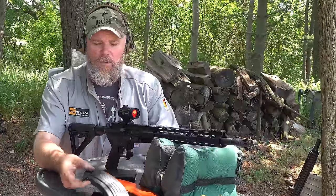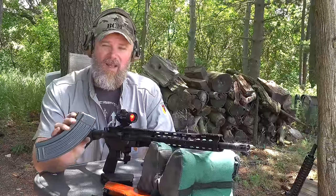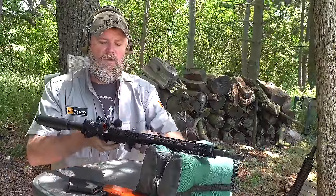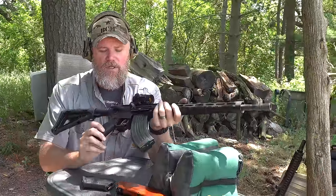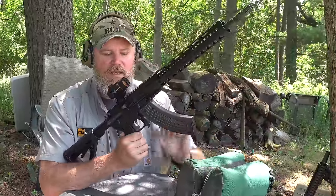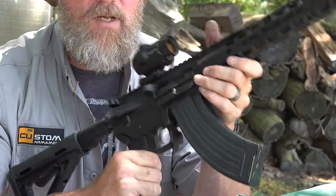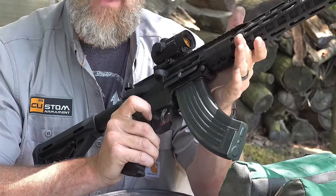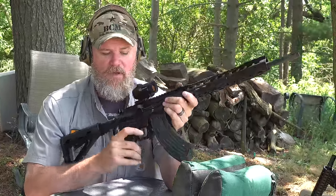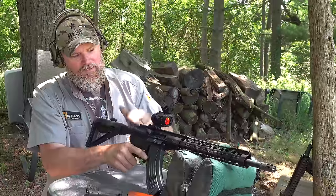So let's start off with this European magazine. This is a current production European magazine. You can pick them up online for less than 20 bucks. And let's see how it works. We only have 10 rounds loaded into each magazine. Now, one thing I have noticed about the KS47, so that magazine's seated in there tightly. It's not gonna come out, but this lever isn't all the way back against the trigger guard. Sometimes I'll find myself pulling that lever back to make sure it's completely locked in. But even then, I've not had problems with the magazines falling out, even though it's not completely up against the trigger guard. So let's fire these 10 rounds.